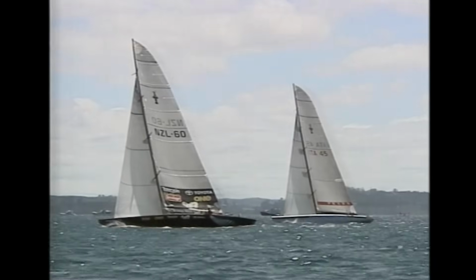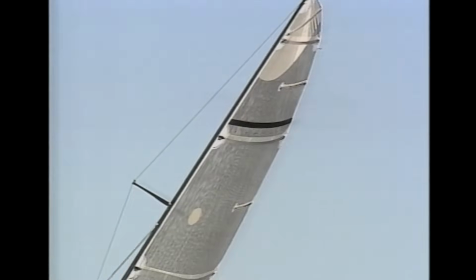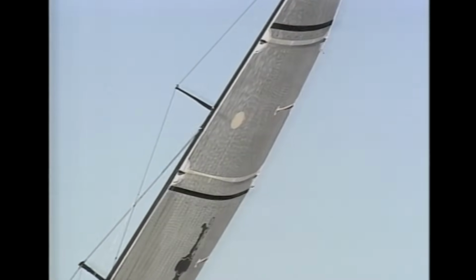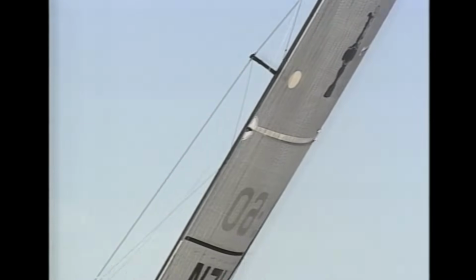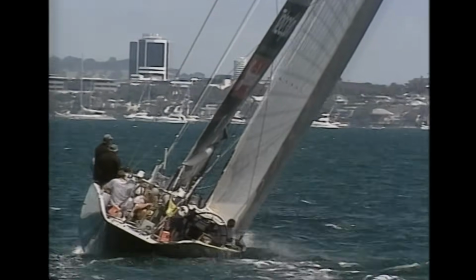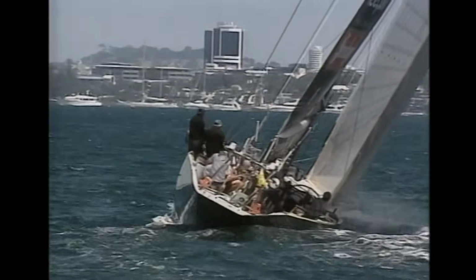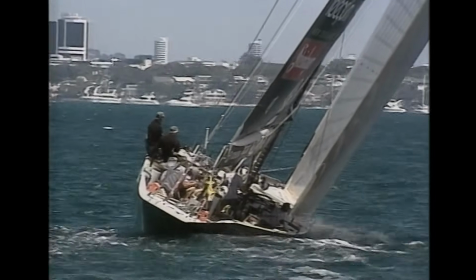Torben just commenting to Francesco that he feels that the race committee will not have a chance to change the course before they get down to the next mark, which means change the leeward leg of the course before they get to the next top mark, which means that they must have a left-hand shift on at the moment, and possibly he's thinking that they may do a jibe set, so that'll be interesting to see what happens there.